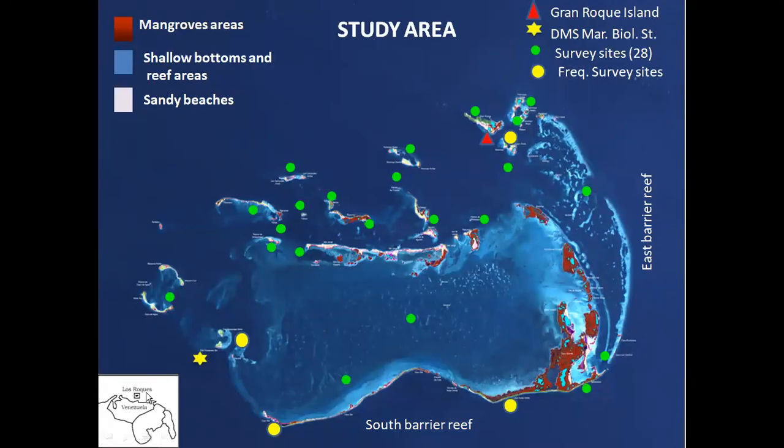The study area. The archipelago is located about 157 kilometers from Venezuela's mainland, north of the central coast. It has 2 large barrier reefs, one to the south and one to the east. The yellow and green circles indicate the survey sites. Yellow sites are the most frequently sampled, and the yellow star indicates the location of the marine biological station.